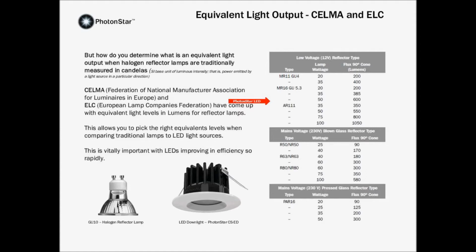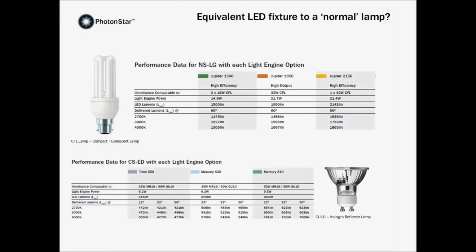Okay, let's move on to the next slide. So let's take a look at a couple of little examples here. And this is our 2011 catalogue data. So obviously, as the new catalogue is produced, things will change. Let's take a look, and I'll put a little marker here against LED lumens.